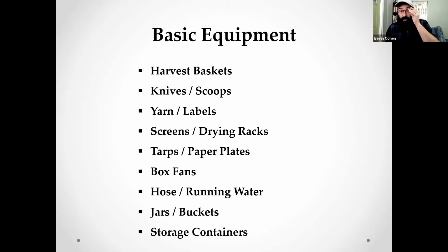But let's talk about saving seeds. So this is the list. We're going to start with this. You can screenshot this, or you can come back and check out the recording at any point to get this information. But to get us started, we need to gather our equipment, right?